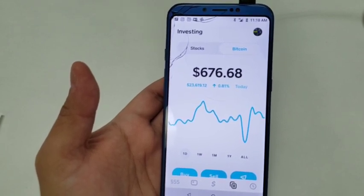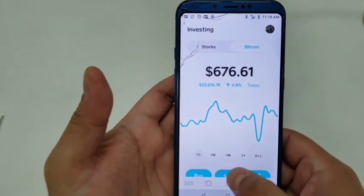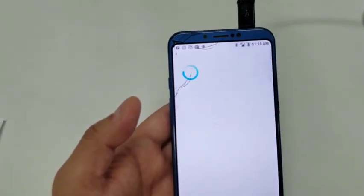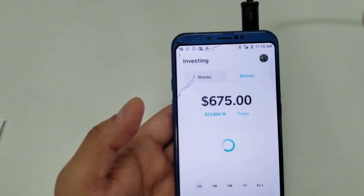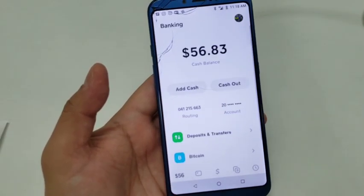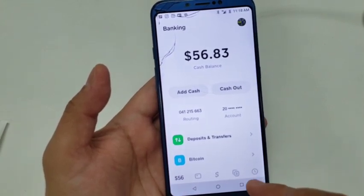But anyways, we're going to see this go back up. Now it's going back down. So I'm probably going to sell here. Look, I'm going to sell at like $1.25. Put my code in. And back down to 675, on the dot. Bam. Now we're going to end. See, I'm up to $56.83. Well, that's my total amount. So we just keep doing this all day.